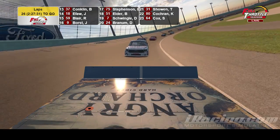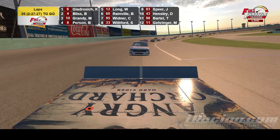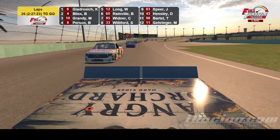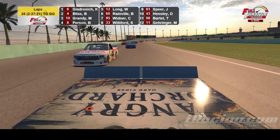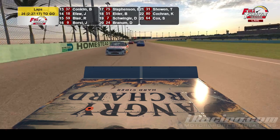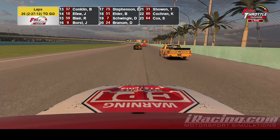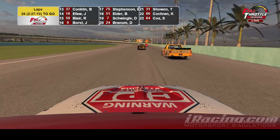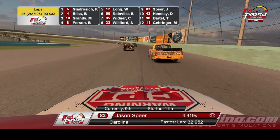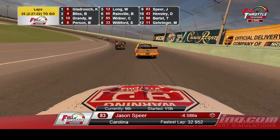Comes in 18 ahead of Jason Spears, so just wanting a good solid night. On board with Spear, currently running 9th, started 11th, so having a decent night tonight.